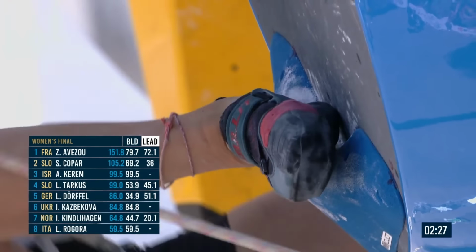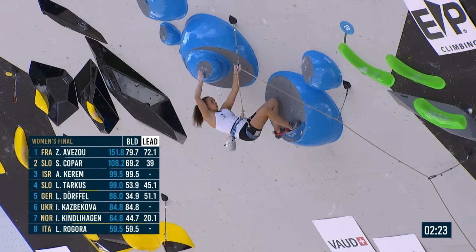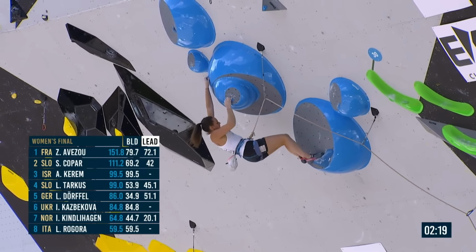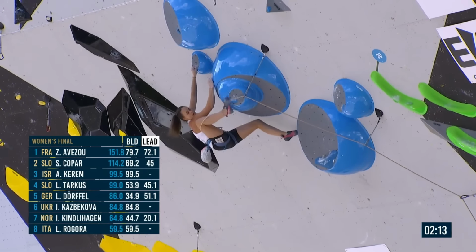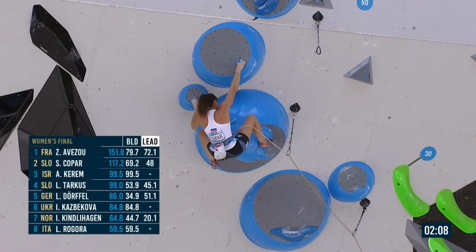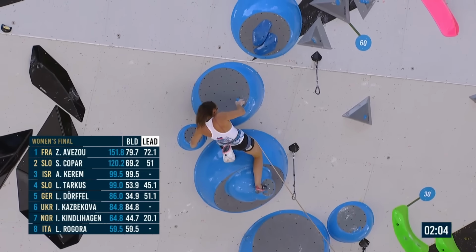Up with the left hand and a bit of an acceleration to the pace now as she rocks into the next crimp. We'll make this clip from here. And a 1:11.2. Up towards the head wall with 2 minutes on the clock.